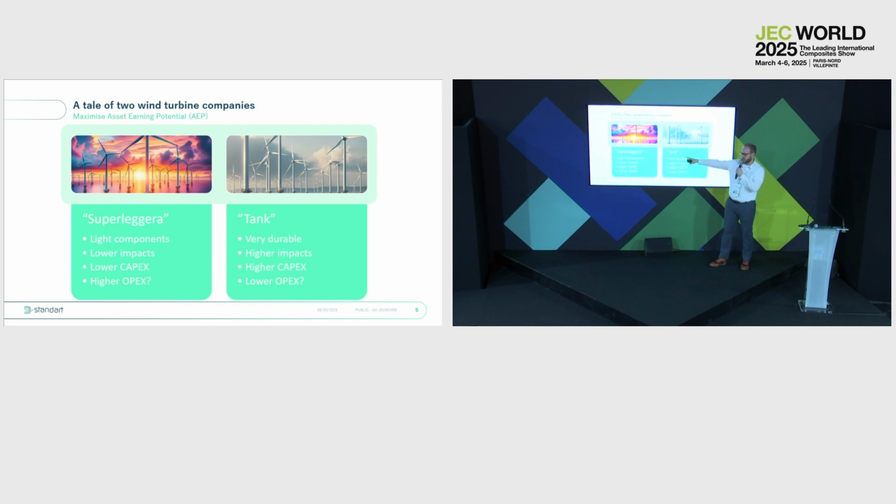Or we've got the opposite of the superleggera, the super light, and we've got the tank. So this one is very durable. We've embodied a lot of material and a lot of processing, so the impacts are higher, the capex is higher, so it costs more to put these in place, but maybe it costs less, maybe significantly less, to operate them because they're more durable. Again, who's going for superleggera? And don't say you're going for this just because you like the word. Who's going for the super light?